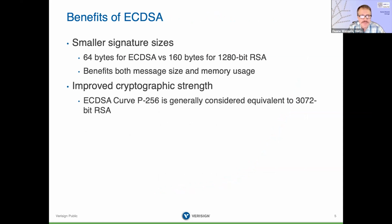We'll be transitioning to elliptic curve, to algorithm 13. Probably this is pretty obvious to a lot of the folks in the audience, but the benefits of ECDSA are the smaller signature sizes, 64 bytes versus 160 bytes for our current 1280-bit RSA zone signing key. And this benefits, of course, both message size and memory usage. Additionally, ECDSA has improved cryptographic strength. Algorithm 13 is generally considered to be equivalent in strength to 3072-bit RSA.